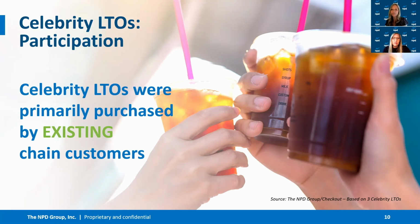Now, we are often also asked, do any new launches do a better job at bringing in new customers if traditional LTOs aren't doing the trick? And we do see that when a chain launches a whole new platform, those types of launches do a better job at bringing in new customers. Some recent examples, things like Popeyes Chicken Sandwich or the Impossible Whopper, where there's a big breakthrough new platform that really gets people's attention and brings in new customers to the chain.